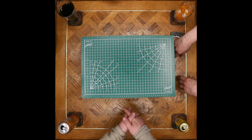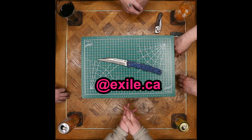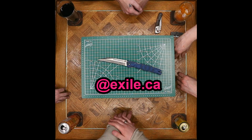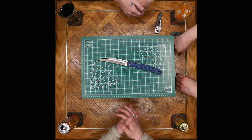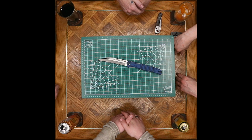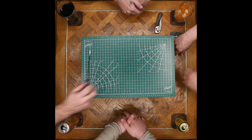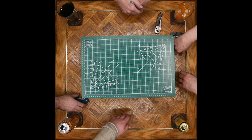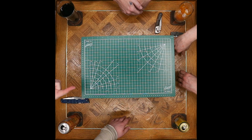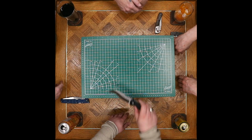And then I'm rocking a lot of knife from Coldsteel here. Coldsteel Frenzy, S35VN, blue G10. Surprisingly pocketable. Shockingly pocketable.